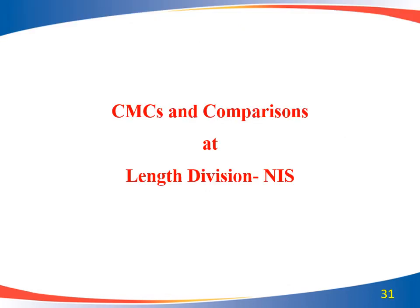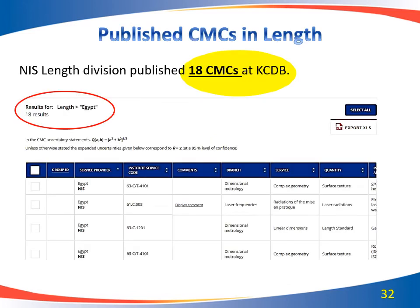Now I will present our CMCs and comparisons at the Length Division at NIS. The Length Division at NIS has published 18 CMCs at the KCDB in fields like optical frequency measurement, wavelength measurement, surface roughness measurement, step height measurement, and gauge block calibration.